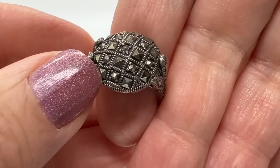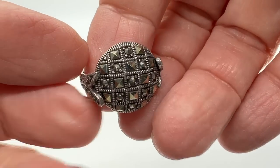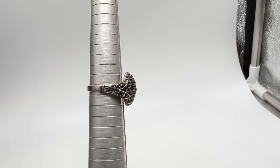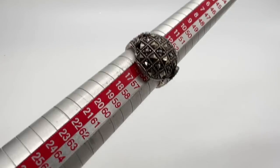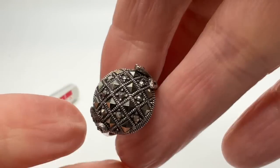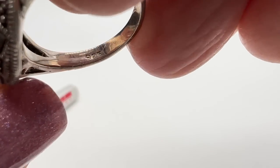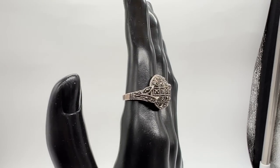Now, this Marcasite ring I am really in love with. I particularly love that there's different Marcasites in it. Some are square, some are round, and some are square. I don't think this one is particularly old. Size 7, right? I love it, though. It's very, very different. I think I'm looking for a mark. It almost looks like a Judith Jack ring, but I didn't see a signature of any kind on it. I mean, I could have missed it, but it is sterling and Marcasite, and it is gorgeous.